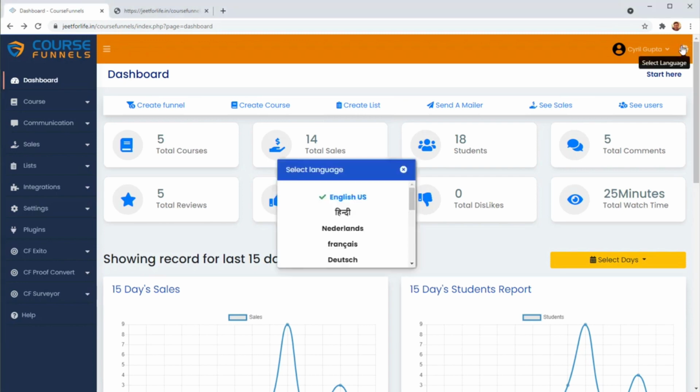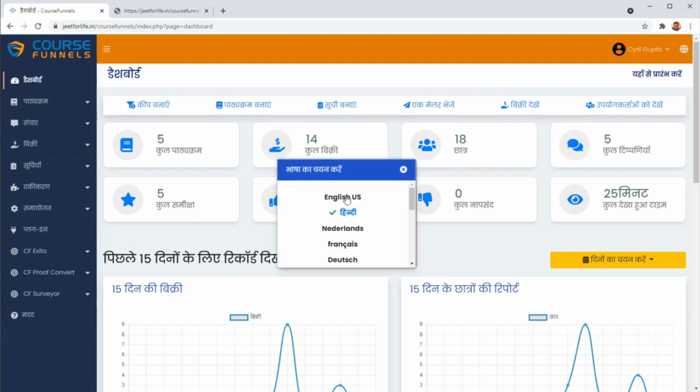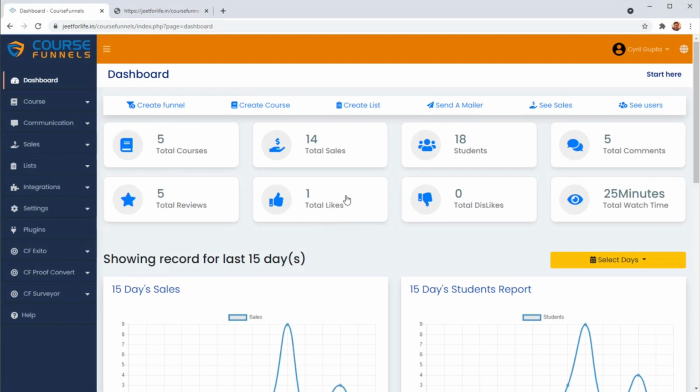So the first thing, CourseFunnels is truly an international piece of software. With it, you can sell your courses in any language you want. You can operate it in any language you want. In fact, CourseFunnels supports 17 languages. So here is a complete list. To find the list, just click on select languages and you can find a complete list over here. These are all the languages that CourseFunnels supports. For example, if I click on Hindi, my CourseFunnels is now in Hindi, and I can do all my work in Hindi. So if you want to use it in a local language, or you want to cater to a local language audience, maybe you are in Europe or in Asia somewhere, you can use CourseFunnels in your own language.